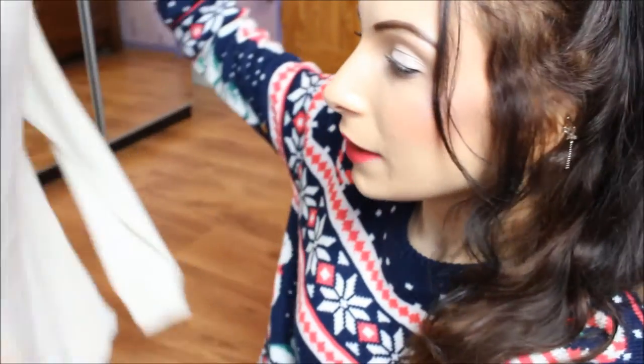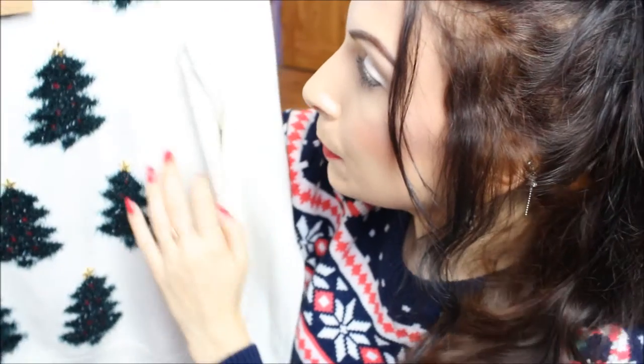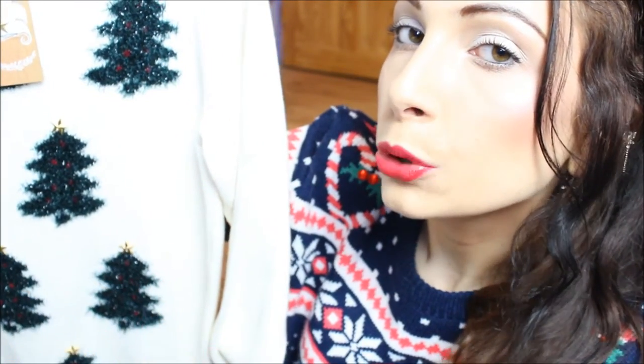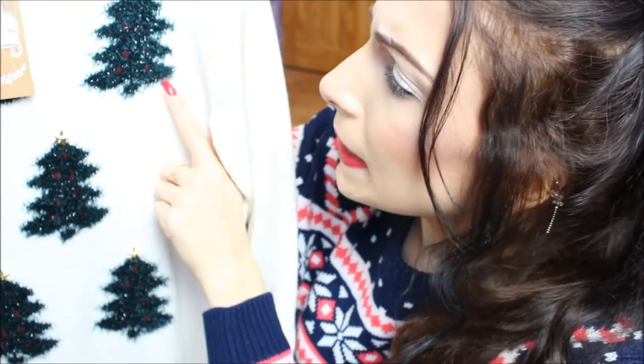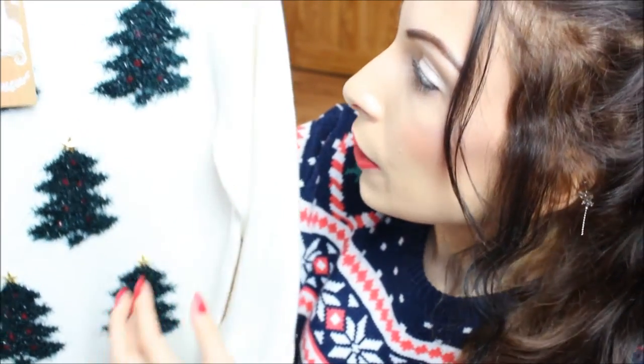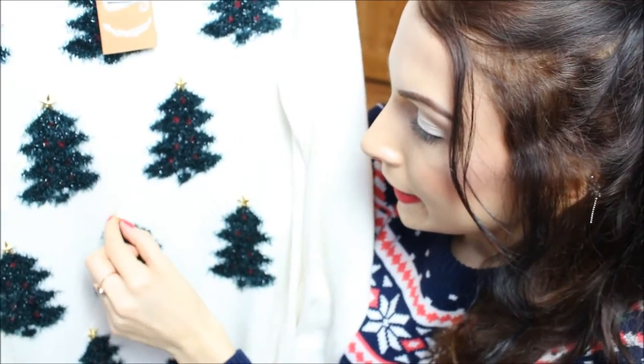It's just plain off-white at the back, but on the front it has many of these beautiful Christmas trees, and I don't know if my camera will pick them up as beautifully as they look in real life, but they have a green sparkly thread going through them, also red decorations and a star on top, and they even have a spare star here just in case you lose one, but I think they're quite sturdy.